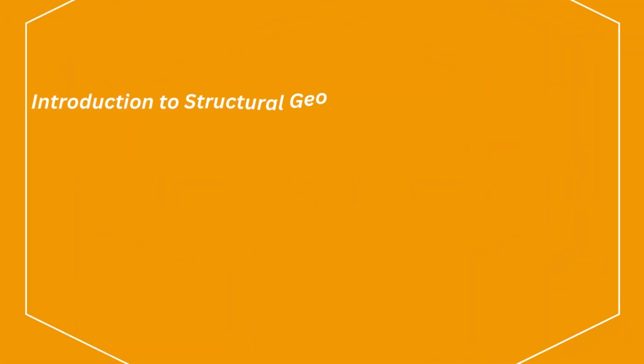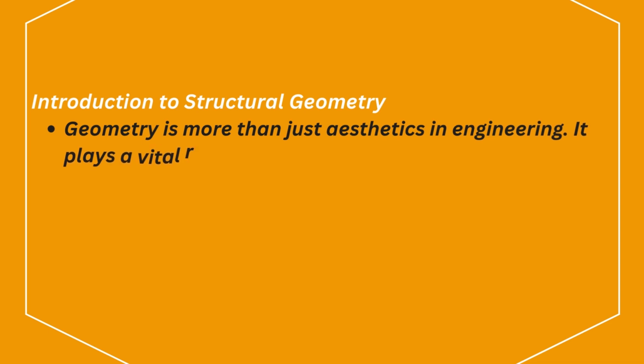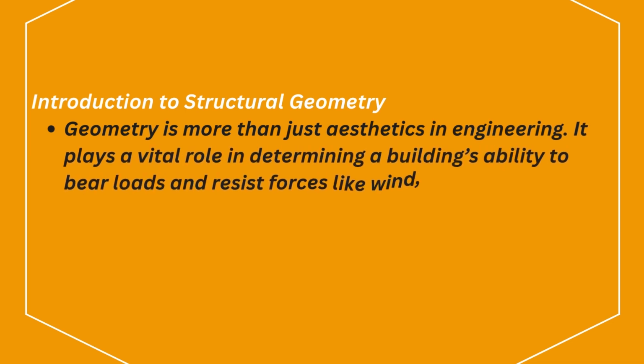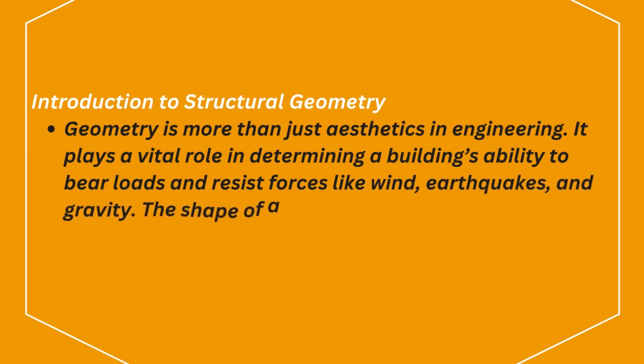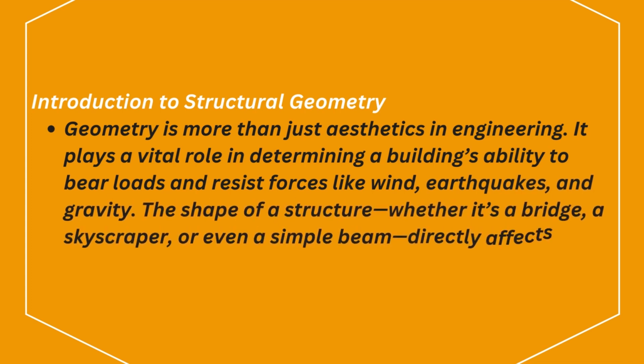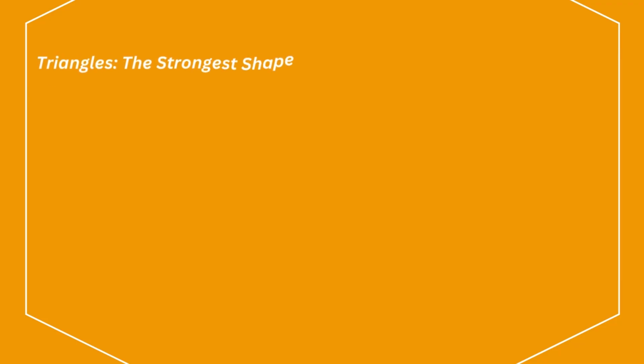Introduction to structural geometry. Geometry is more than just aesthetics in engineering. It plays a vital role in determining a building's ability to bear loads and resist forces like wind, earthquakes, and gravity. The shape of a structure, whether it's a bridge, a skyscraper, or even a simple beam, directly affects its strength and stability.